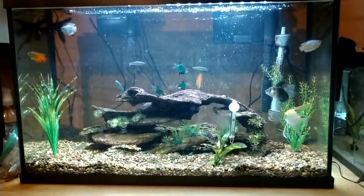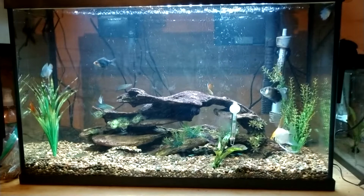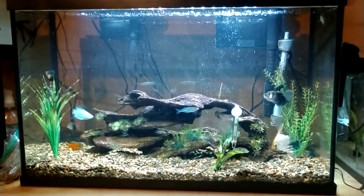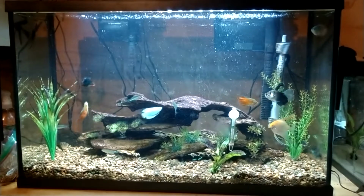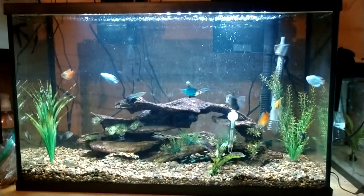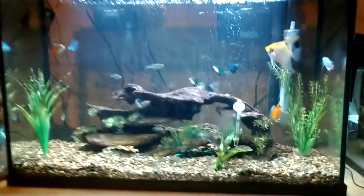As you can see here, this is my community tank. This is one of my favorite tanks just because I love having a different variety of fish. It just looks so beautiful with the different colors, and it makes every fish stand out individually. Yeah, it's my community tank, freshwater. All my tanks are freshwater. I do plan on getting saltwater.